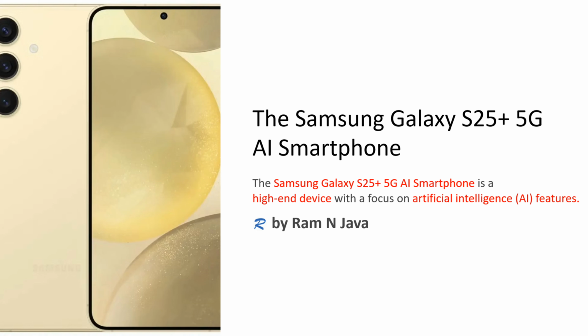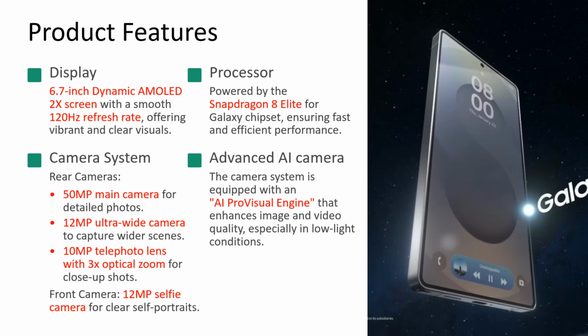In this video we will see the product review of the Samsung Galaxy S25 Plus 5G AI smartphone. Now we will see the product features. This smartphone has a 6.7-inch Dynamic AMOLED 2X screen with a smooth 120Hz refresh rate, which offers vibrant and clear visuals.